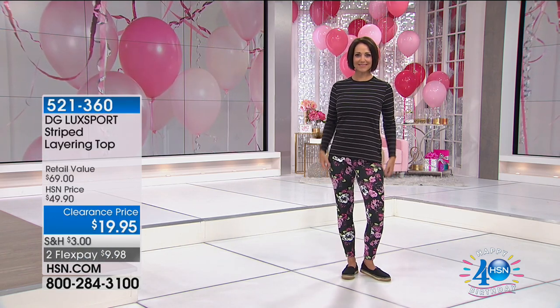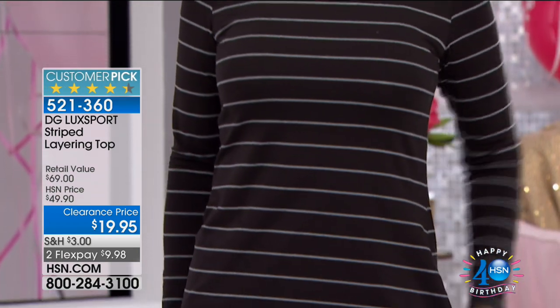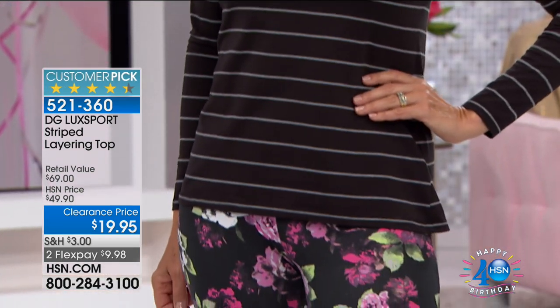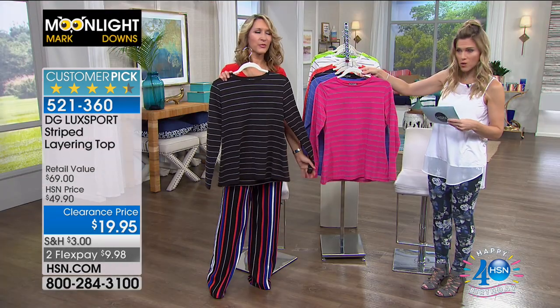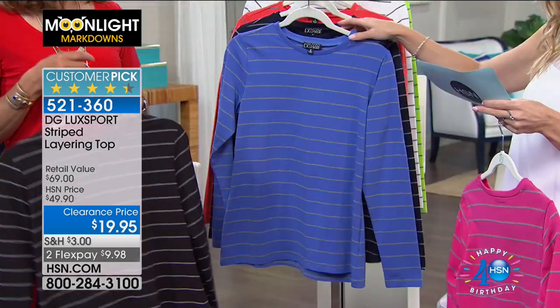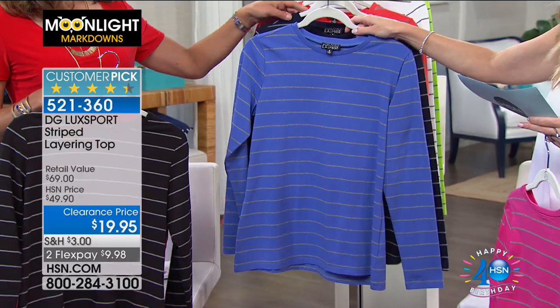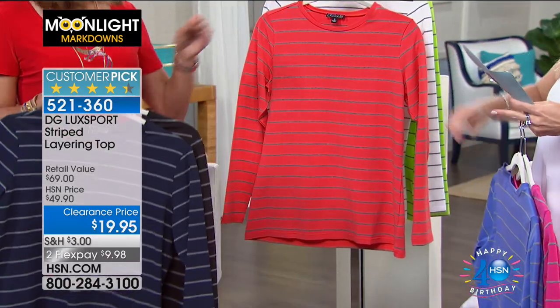So this is our striped layering top. It is 60% off. It's less than $10 to get it home. Donna's wearing it in the black stripe. We have lots of other great colors this morning to wear. We do have it in the pink, which is pink and heathered gray. Then we also have it in the blue, which is blue with the heather gray stripe. Navy. Then we have it in navy with the heather gray stripe.